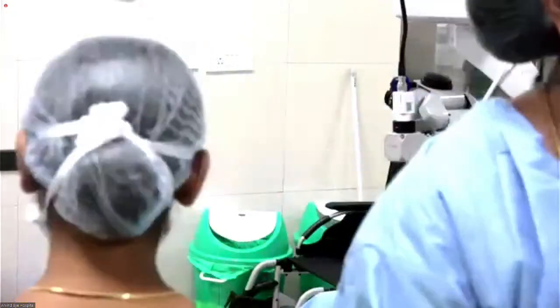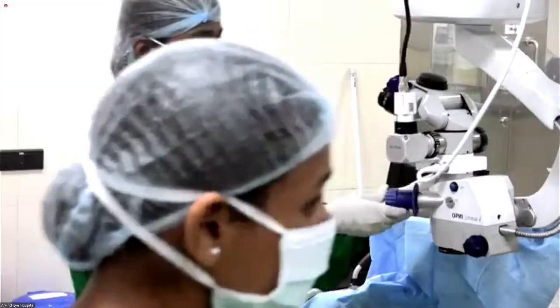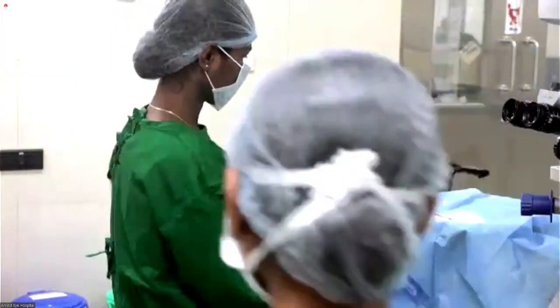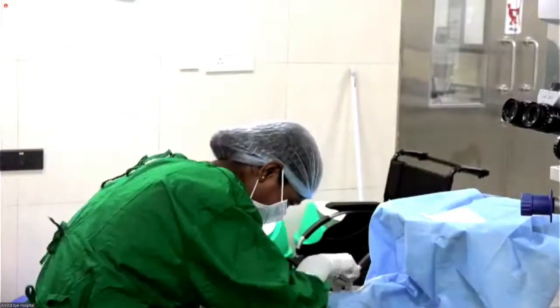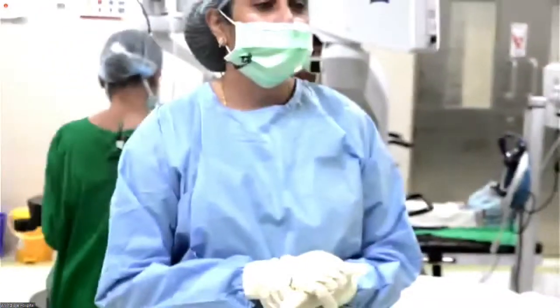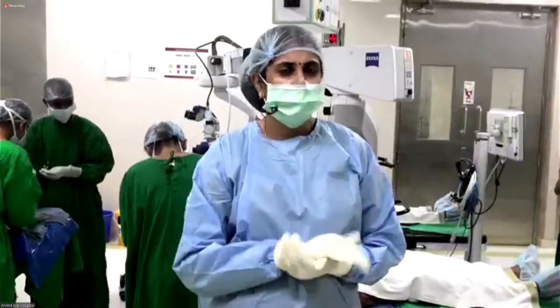We have been used to implanting the lens with the AutoSert. Any experience on that? Yeah, I think the AutoSert does work very well. I do like it, just that we don't use it for all our patients. I think the AutoSert is an extremely good device. I think it is the way forward. But this is something which we do more commonly.